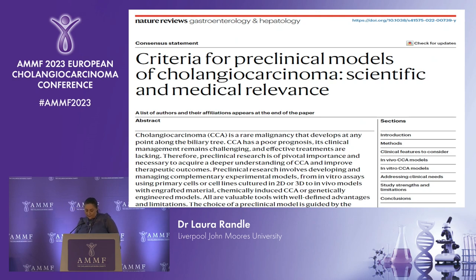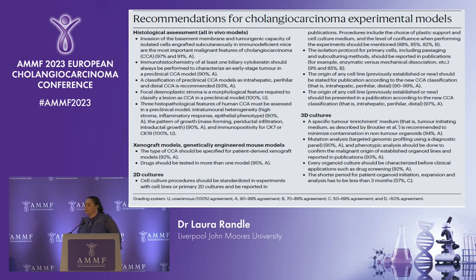and costly. And from this paper, they came out with a list of recommendations, which you can see here and you can read in the paper. But to paraphrase, they say that an in vivo model should show positivity for cytokeratin 7 or 19. You should be able to classify the cholangiocarcinoma by specific subtype. We should retain morphological features, and we should be able to recapitulate the phenotype of the source tissue.